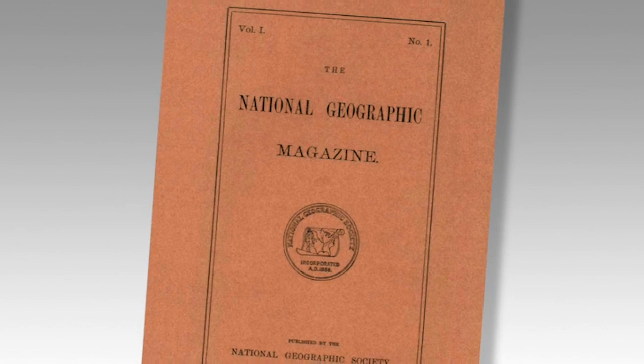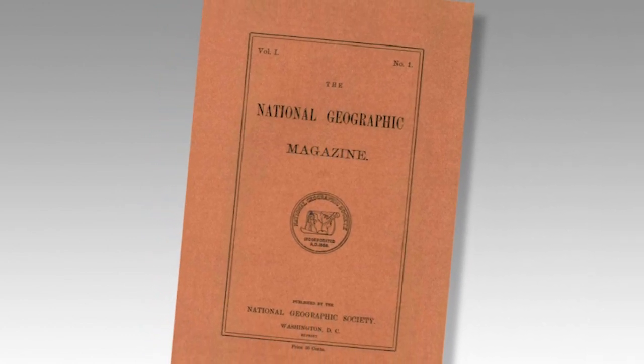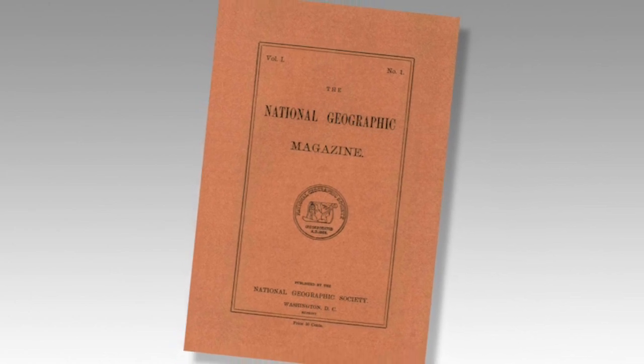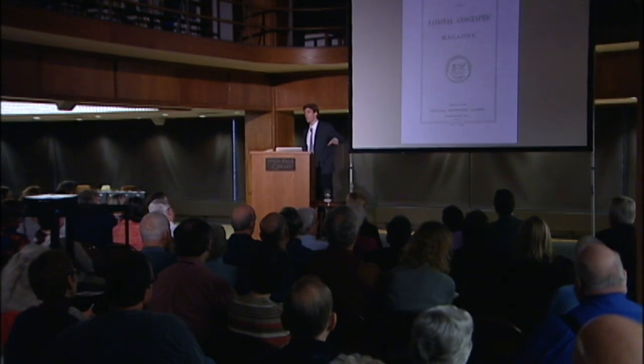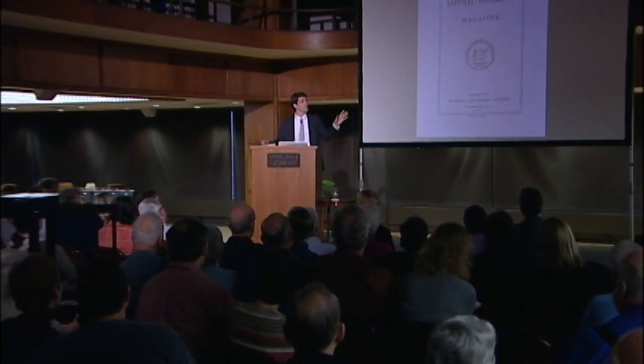All right, so this is the first issue. We are celebrating our 125th anniversary this year, 2013. They've got all sorts of great programs going on if you're ever in Washington. But the interesting thing is that even though photography was starting to take off on those charts I just showed you, there were no photographs in the first issues of National Geographic Magazine.